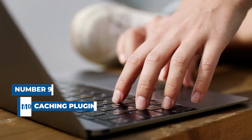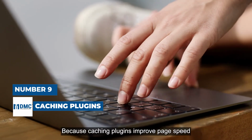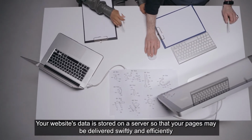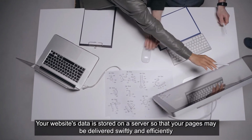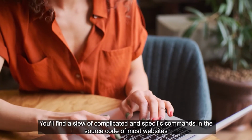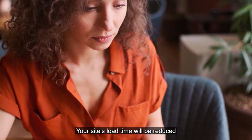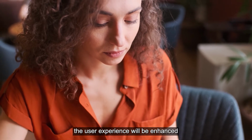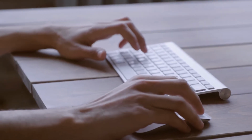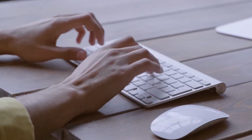Number 9 is caching plugins. Nobody appreciates a website that takes a long time to load. Because caching plugins improve page speed, they're a must-have. Your website's data is stored on a server so that your pages may be delivered swiftly and efficiently. You'll find a slew of complicated and specific commands in the source code of most websites, which the browser processes before finally serving the page. Your site's load time will be reduced, the user experience will be enhanced, and the chance of losing the web traffic you've worked so hard to achieve will be reduced. Fortunately, there are a lot of plugins that make the process of caching much easier to understand and use.